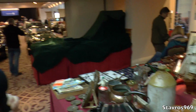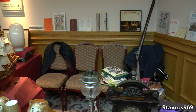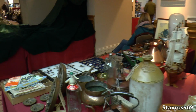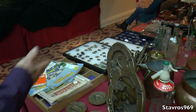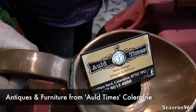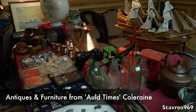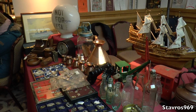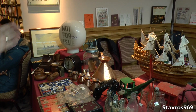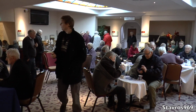We have clocks, an old musket over in the corner. So we have a great selection of stuff for everyone. Some military badges, a great array of military badges. Milk bottles, which is a big collectible thing at the minute. And we have a petrol pump globe, which is very rare. So there's a great range of stuff for everyone at the Slieve Donard here, and it's all going to a good cause. It's for Action Cancer, and I hope you all come and support it.